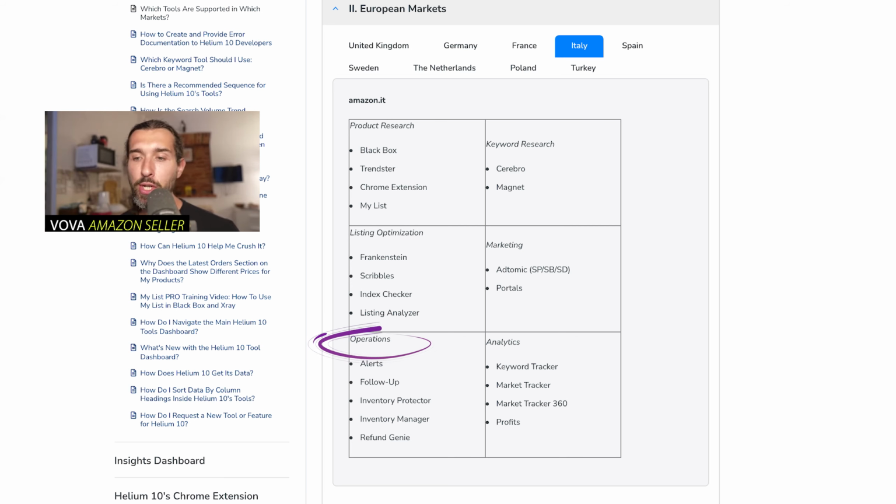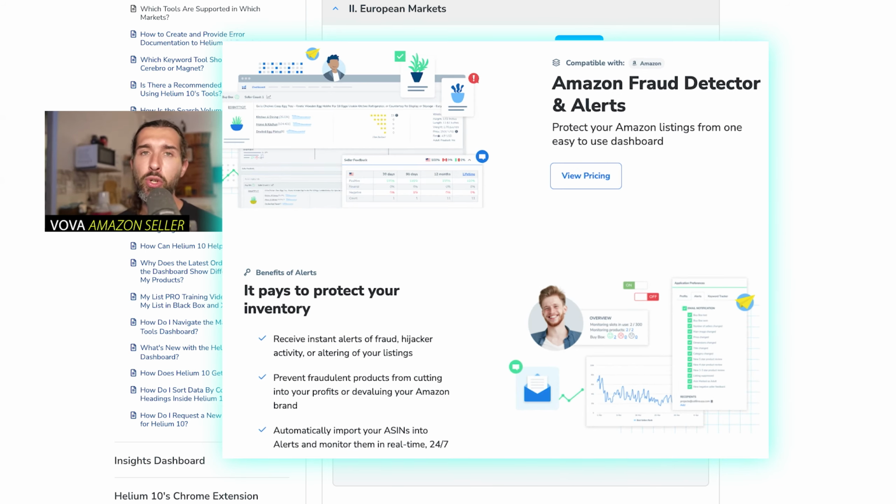Next one is operations, and within operations tools, you have Alerts, which is a really nice tool that helps you get alerted whenever things change on your listing. So maybe a negative review lands on your listing, and you can quickly respond to that customer from within Amazon, try to contact them. Or maybe you have a hijacker on your listing, or a price change, or the dimensions of your product change, whatnot. So Alerts is going to help you by sending an email straight away.